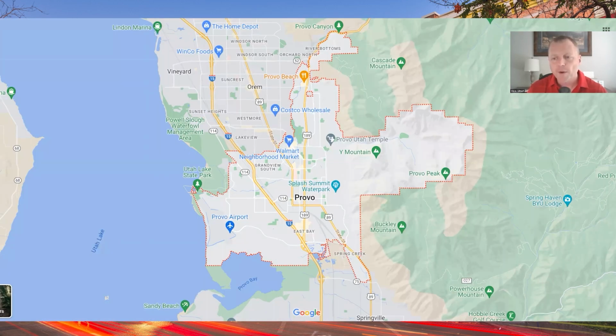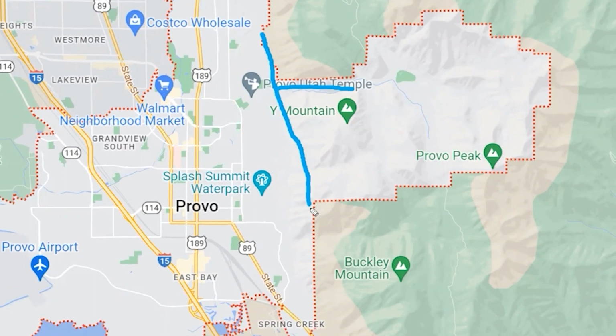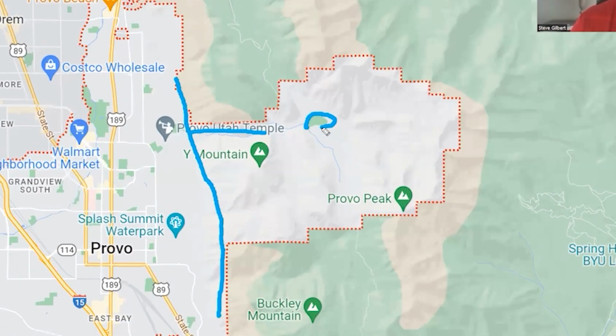And one thing I want to point out is this area to the east here, you can see here we have the Provo Utah Temple right here, but that's really a little bit higher up the mountain. We do have homes. However, there's really no residential beyond this area. And so we've got the Y that's up on the mountain, up above Brigham Young University. But we do have an area like this. This is called Rock something Canyon. I forget the name of it.